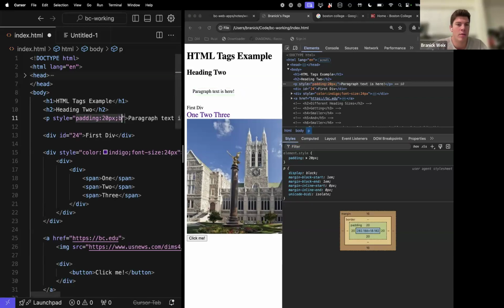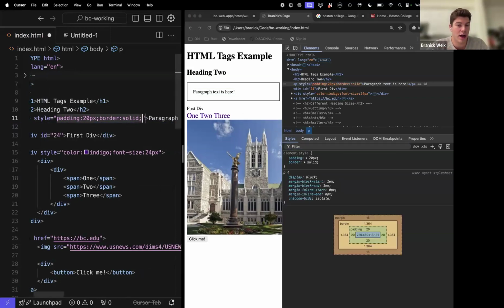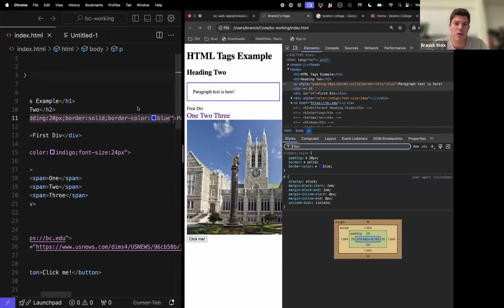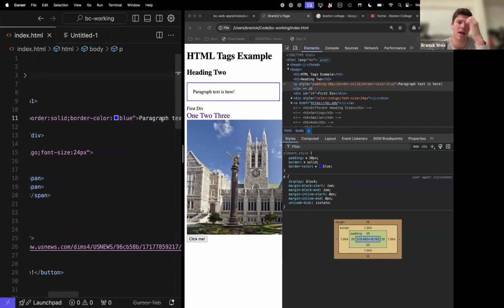We can also add a border. So let's go border, colon, solid. That adds a border around this now. We can change the border color if we want. So we can do border dash color. And you can go blue. And these things you just learn over time. You memorize them as you do it. You can always Google though and look it up. I'm always looking at a cheat sheet for how to do certain things.